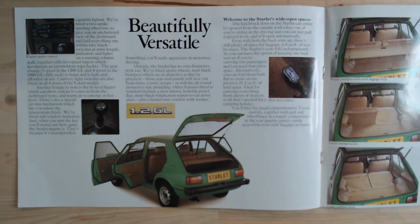And one of the things we'll see in the brochure as we go along, when Japan were first starting to come into Europe and the UK, one of the main features was equipment levels. So we'll see quite a few things as standard on this particular model, which you probably wouldn't have been too familiar with or too accepted.